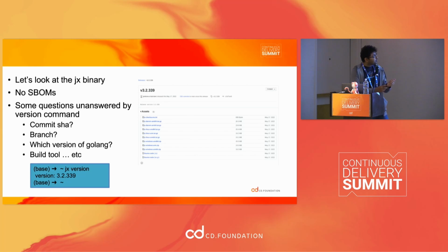So let's start by taking a look at the JX binary. You can see on the left hand side, I guess. Anyways, it did not have SBOMs. It's not signed. If you just run JX version, all you get is just this number. That means nothing to me. Which branch was it made from? Which commit SHA was it? Which version of Go was it?